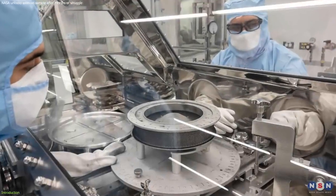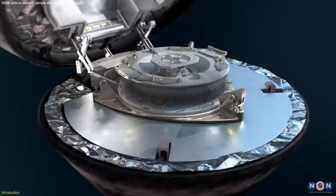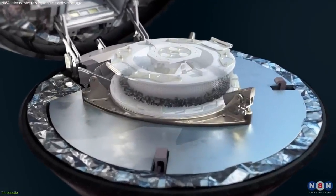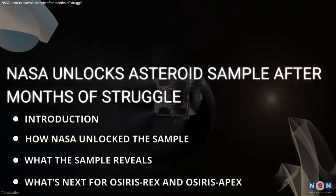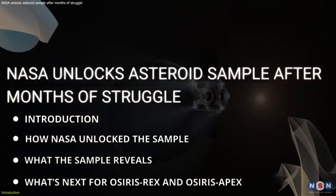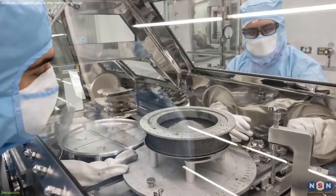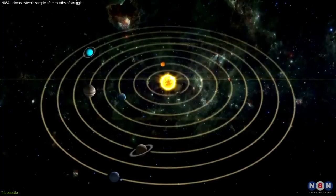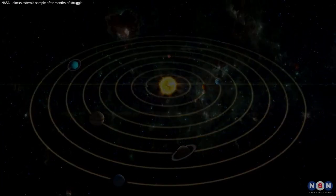But why was it so hard to open the container in the first place? And what will NASA do with the sample now that they have access to it? In this video, we will answer these questions and more, as we explore this amazing mission and its future plans. Stay tuned to learn more about this fascinating discovery and its implications for our understanding of the solar system and beyond.